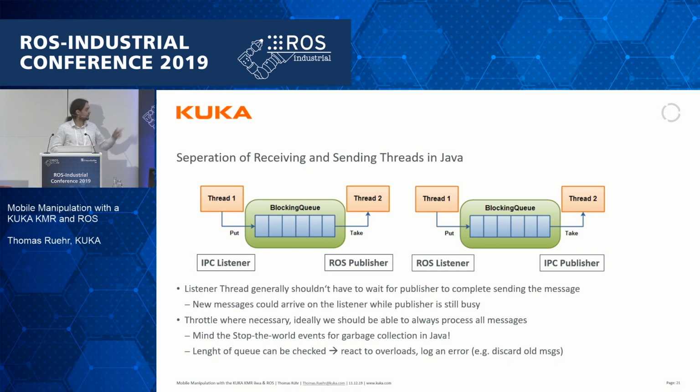If the listener puts something on this queue, the publisher thread will be woken up. Then you can also check how many messages you have in your queue, and if there's more than one, then probably something went wrong. You will stop somewhere, and you can maybe send a log message that there's some problem and you should look at it. That way we had the best experience so far, and it's very, very easy in Java.